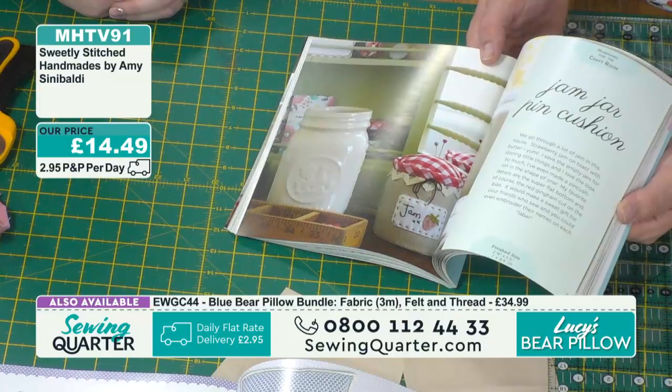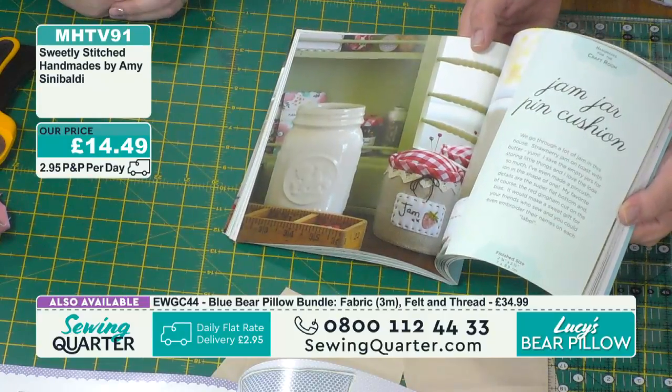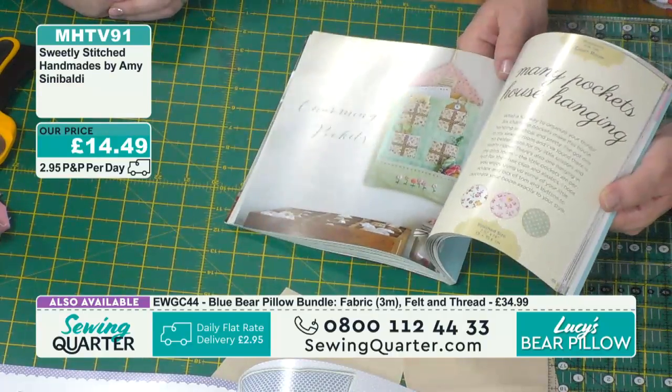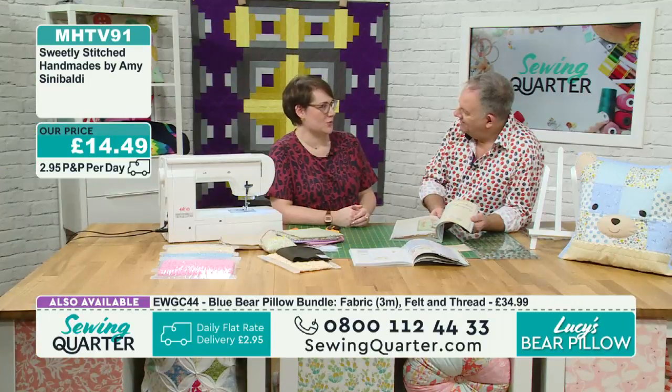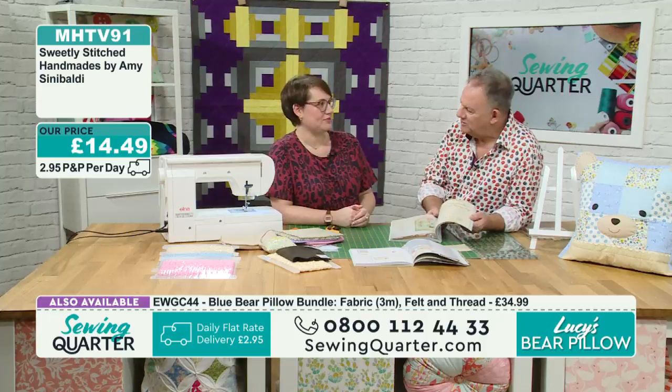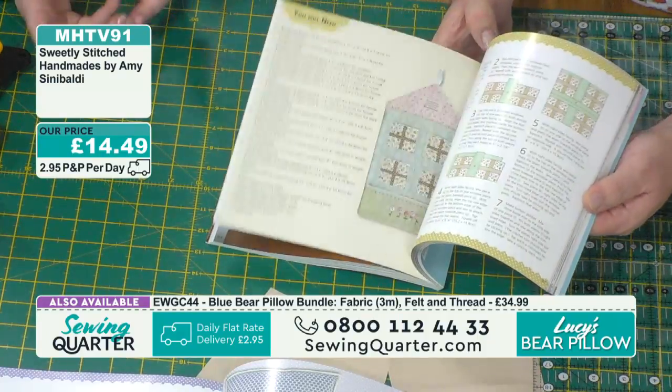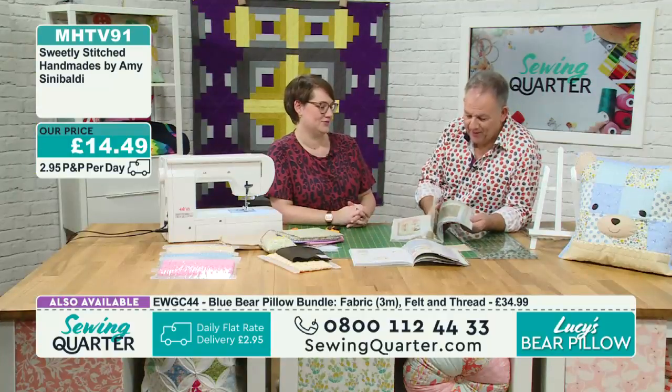Jam jar pink cushion. Oh, now, Hannah, you'd get that confused. You'd be like, where's my pink cushion? Oh, it's in the fridge with the other jams. Do you keep your jam in your fridge or the cupboard? Once it's open, in the fridge. Yes, so do I. Everyone says you don't need to, but I always do. Where do you keep your eggs? Fridge, but you don't need to. I keep mine out. Anyway, that's by the by.